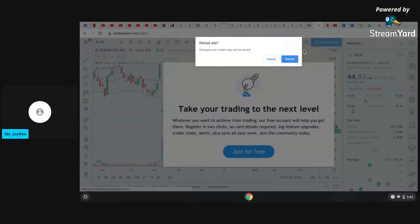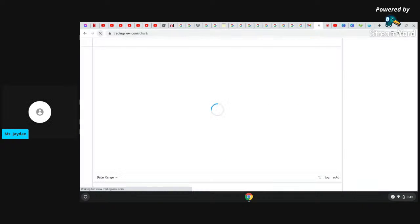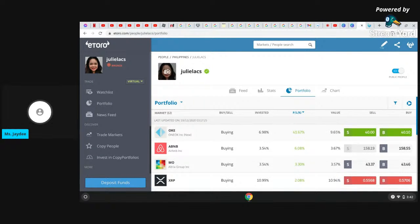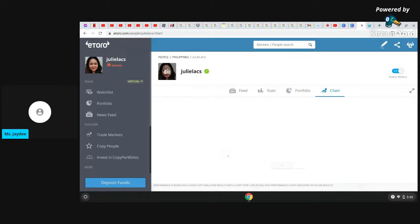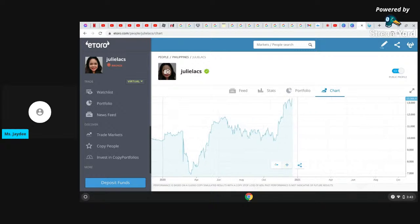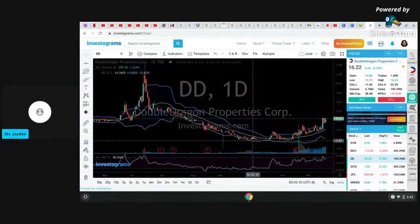In the U.S. market, I also have almost similar positions in all of my trades. But you can check that out in my eToro. I was explaining earlier, if you were here earlier, these stocks, OKE, MO, came from a very steep decline, and they're already recovering. Yeah, so that's it.